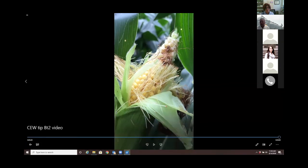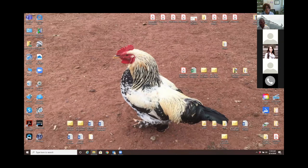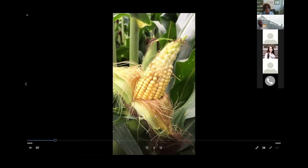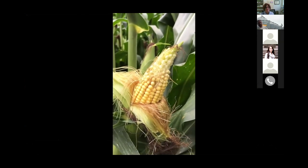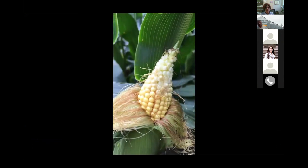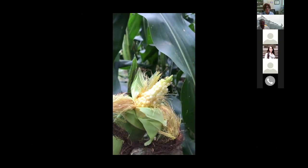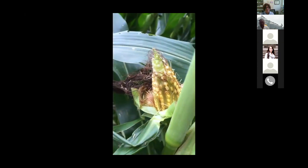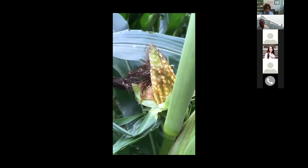Now, the last video I'm going to show you is the one that has 3 different BT traits, including that VIP trait, again, taken at the exact same time. And you'll notice all 5 of these ears essentially don't have any corn earworm feeding. Occasionally, you'll find a tiny larvae in them, but this VIP trait does a good job at reducing corn earworm feeding in the ear. Again, we've had a hard time showing that that's impacting yield, some benefit on reducing mycotoxins.